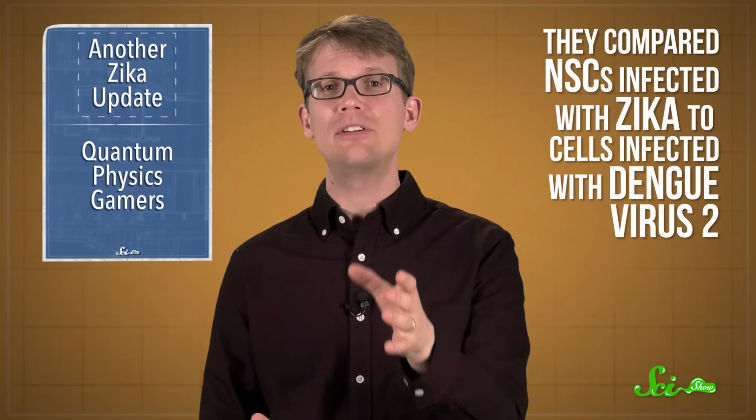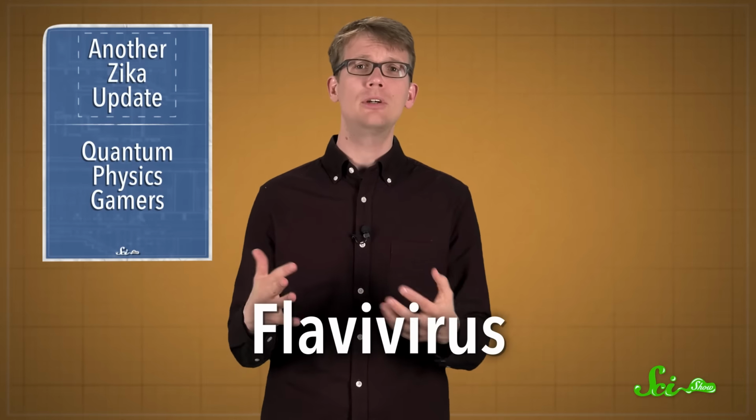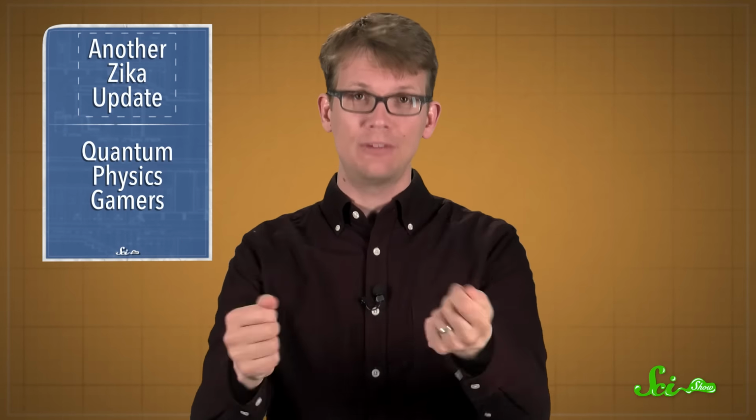To help make sure that it's only Zika virus that's causing this sort of damage, though, the scientists ran a third set of experiments. They compared neural stem cells infected with Zika to cells infected with dengue virus 2. See, dengue and Zika are genetically similar. They're both in the flavivirus genus, so comparing them could provide evidence that it's Zika specifically that affects brain cells and that it's not just like a flavivirus thing. And it did provide that evidence.